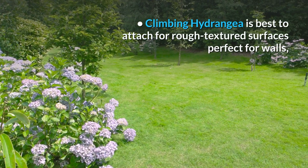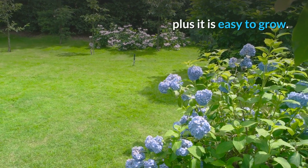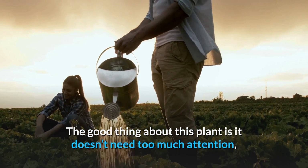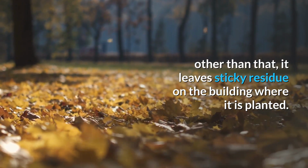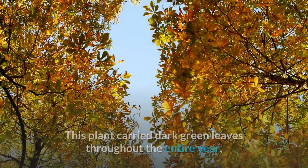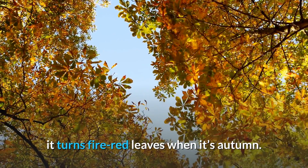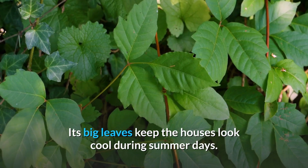Climbing hydrangea is best to attach to rough textured surfaces, perfect for walls, plus it is easy to grow. The good thing about this plant is it doesn't need too much attention. Other than that, it leaves sticky residue on the building where it is planted. Virginia creeper is a popular climbing plant. Its anchoring feet can quickly climb up houses, walls, and fences without any growth support. This plant carries dark green leaves throughout the year. It turns fire red in autumn. Its big leaves keep houses cool during summer days.